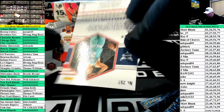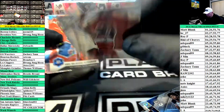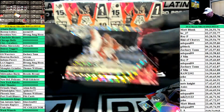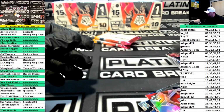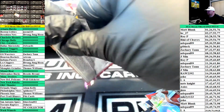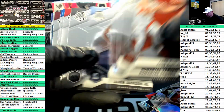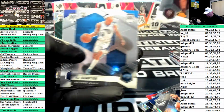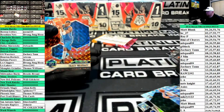LaMelo, national pride, 257. Wiseman rookie debut. For the Wizards, Bradley Beal, 69 silver. And a Sexton montage for the Cavs card two. Curry for the Warriors. Rookie Mosaic for the Bucks, Merrill.